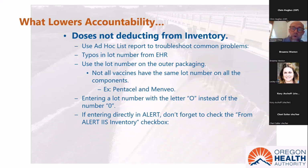Using the letter O instead of the number 0. Lot numbers never have a letter. They only will have a 0. So if you can't tell the difference, it's a 0 in the case of lot numbers. And then if you're entering directly using the user interface, there's a button you have to click that says from ALERT IIS inventory. And if it hasn't been checked, none of those doses will come out of your ALERT inventory.